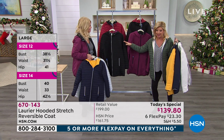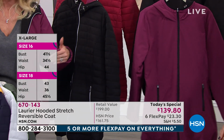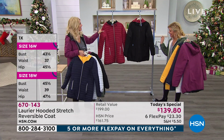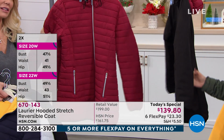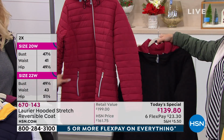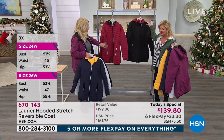Okay, so here's your black, and that's going to reverse to the deep wine. And that's what I'm wearing, which I love that shade on you. I do too. And then lastly, the rumba red. It's such a fun red. It is so fun, but I love it because it's not an obnoxious red. There are some that you think, I don't know if I want something quite that bright. This is a really beautiful, sort of muted red.